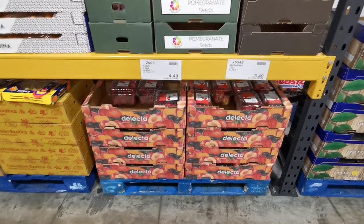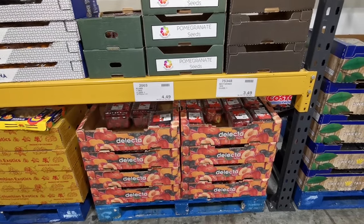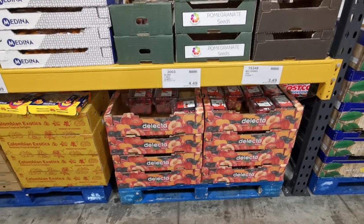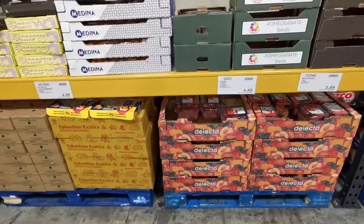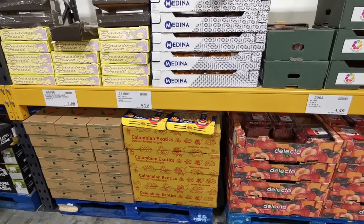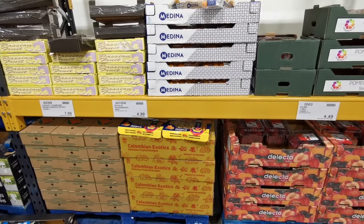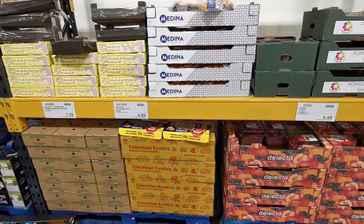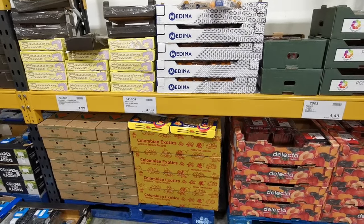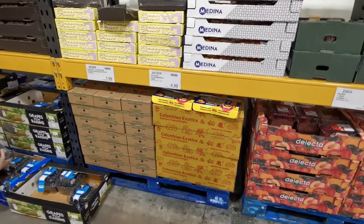Also staying with the fresh fruit in the fridge section, they have got nectarines and plums. Nectarines are a kilo for £3.49, plums are £4.49 for 1.6 kilos. Something else that's new in that I haven't seen, they have got golden berries, and they've also got mangoes. Now the golden berries are 500 grams, £4.99, and the box of class 1 mangoes is £7.99. I don't know how many get in them, but it looks like quite a big box.